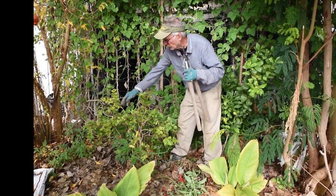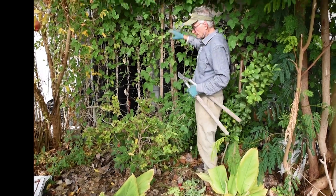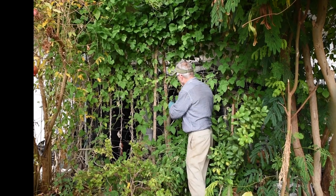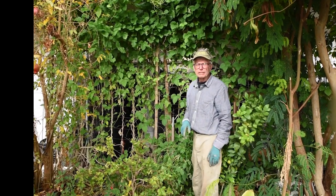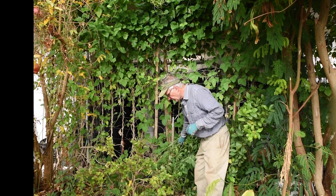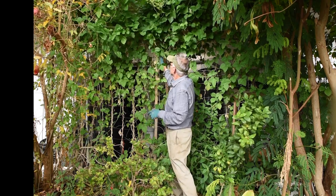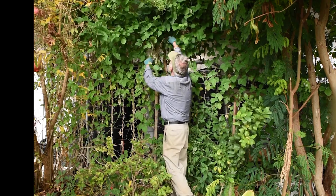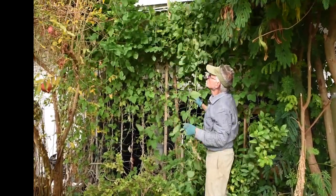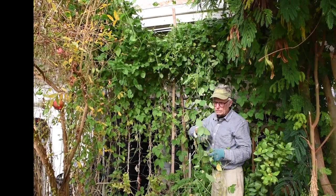But what I came over here to do is show you this glycine. This whole wall here is planted with what's called glycine. It's actually a wild soybean. It's kind of like the mother plant of soybean, and extremely aggressive. This plant will take over and close out and shut down a van.